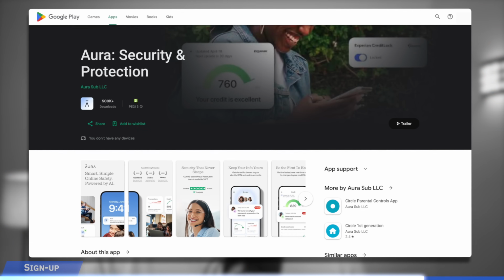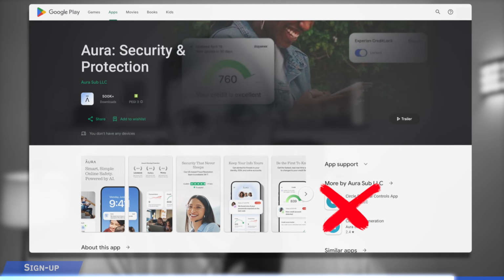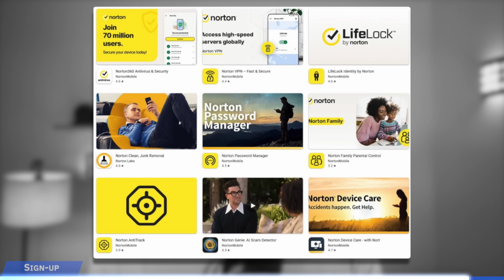So if you sign up for Aura, make sure you're signing up for their identity protection and not their standalone parental controls. And if you sign up for Norton LifeLock, make sure you're signing up for LifeLock and not another Norton product like their antivirus. Unless you want to be signing up for that too, of course.